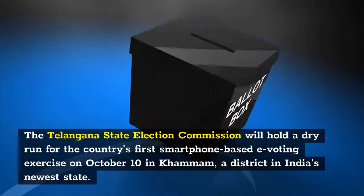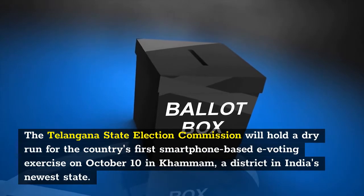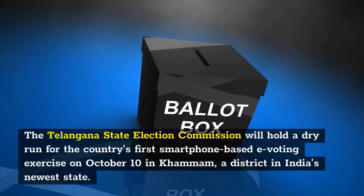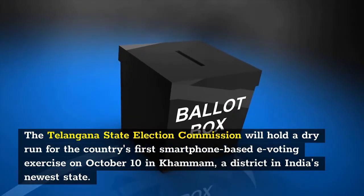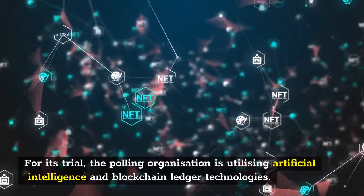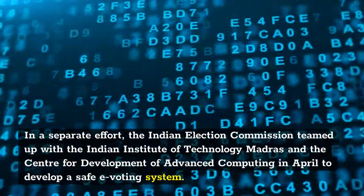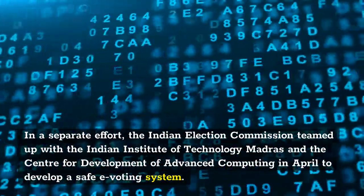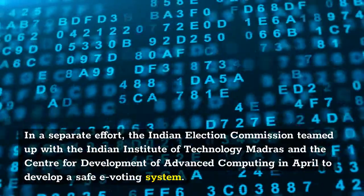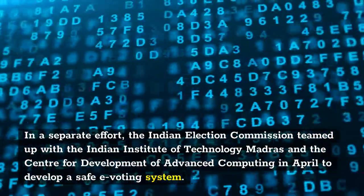The Telangana State Election Commission will hold a dry run for the country's first smartphone-based e-voting exercise on October 10 in Khammam, a district in India's newest state. For its trial, the polling organization is utilizing artificial intelligence and blockchain ledger technologies. In a separate effort, the Indian Election Commission teamed up with the Indian Institute of Technology Madras and the Centre for Development of Advanced Computing in April to develop a safe e-voting system.